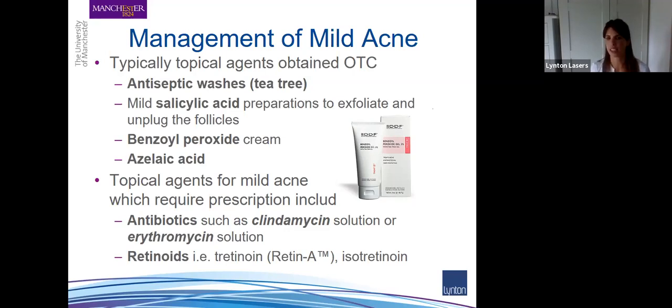Retin-A is fantastic for most acnes. You've got to be a little bit careful with cystic acne. It can cause a bit more inflammation, so you've got to be a little bit cautious how you use it. But Retin-A is fantastic for getting the skin cells to turn over. It's another form of exfoliation, and particularly for an oily, congested acne, it can do very well.